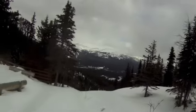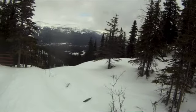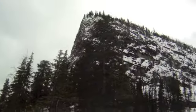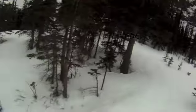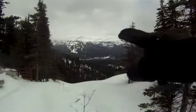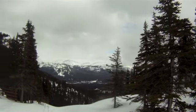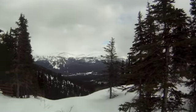The chateau where we were, where we started. So actually you see it pretty well now, the ski hill. So that's Louis ski hill, like I was showing a little bit before. So, nice day.